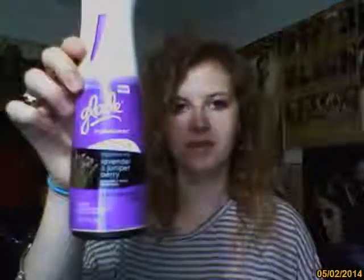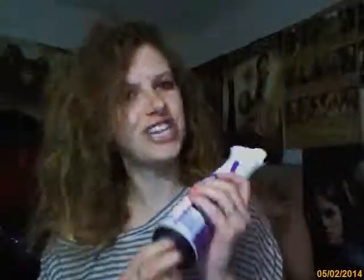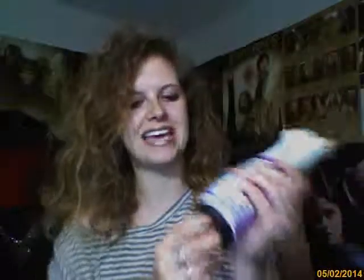Let's start with one that is not a beauty product. It's a smelly good product. This is Glade, and it's lavender and juniper berry. But I really like this because it's a refillable one. I'm really big into multi-use purposes. I just opened this, I promise, and I can't get it open now. One moment, please. Got it open.